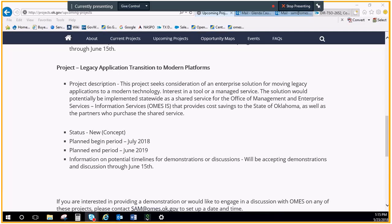I guess maybe a follow-along to that. I think it was Dave that asked that. There's about 25 million lines of COBOL code at the state. So a significant number of those applications are in one language. Okay, I appreciate that. 25 million lines of code. If I remember correctly, I've only been here a few months, it was over 130 applications just in that code set. And then Oracle Forms is another large one.